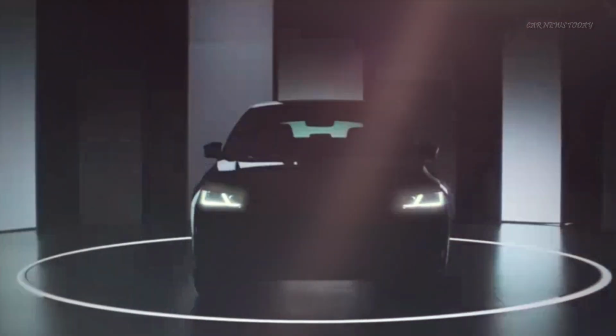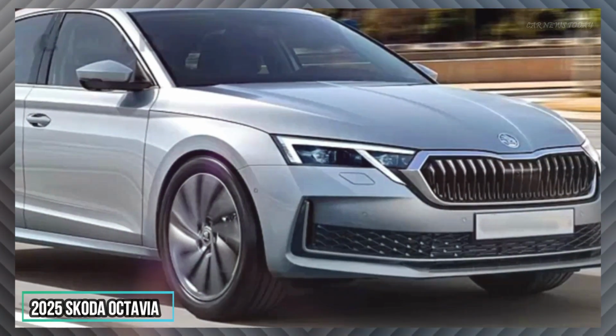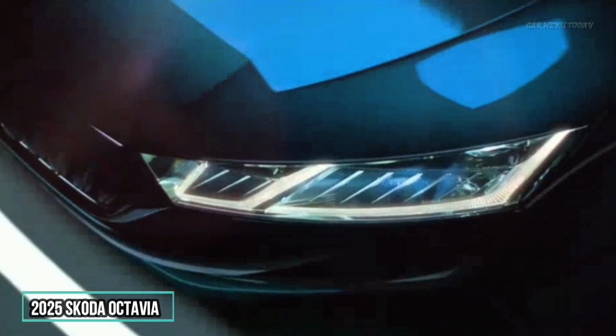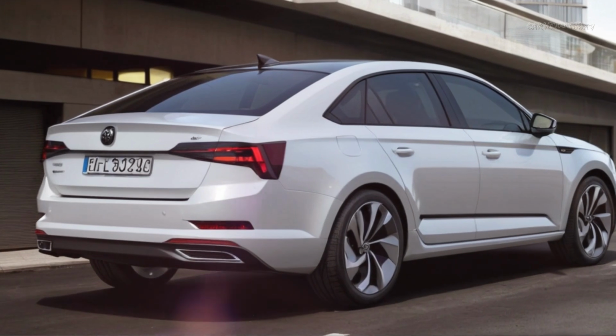The dawn of the upcoming year signifies a momentous occasion for Skoda as they unveil plans for an imminent redesign of the Skoda Octavia 2025. With its bold and aerodynamic design, the 2025 Octavia is a true game-changer on the road. This masterpiece combines elegance and innovation, making it stand out among the rest.